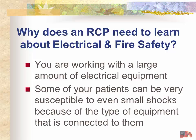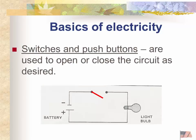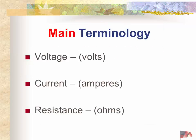You do work with a large amount of electrical equipment, and some of your patients can be very susceptible to even a small shock that might occur if they come in contact with equipment that's not grounded properly. Electricity is nothing more than the flow of electrons, and in order for a circuit to have flow through it and light up the light bulb, it has to be a closed circuit that allows that current to flow. Switches and buttons, basically what they do is they open or close the circuit.